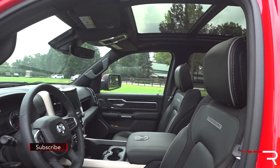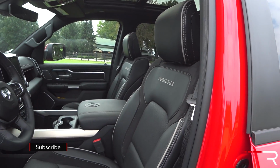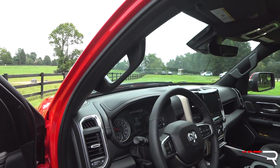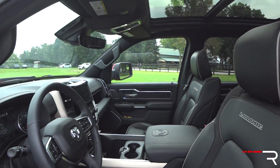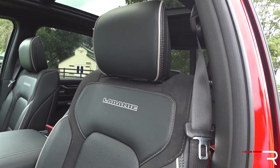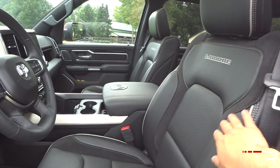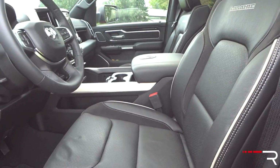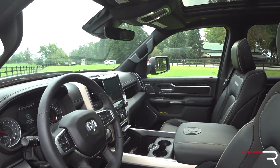Now, for just the Laramie interior, this interior, again, is still class leading. The materials, craftsmanship, the technology, Ram has really raised the bar. I love the seats that you get on the Laramie trim with the suede Alcantara, the contrasting stitching. They're really comfortable. They're also heated and cooled, and you get like a 12-way power adjustment for the driver's seat with a 2-person memory, which is great.